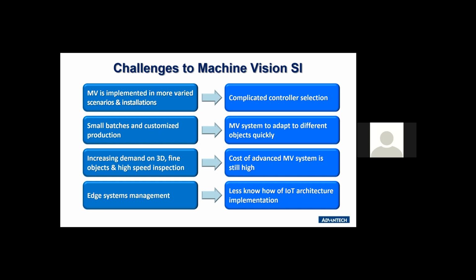And finally, the edge system management. That means when a large number of your machine vision systems are deployed in the field, how do you make it easy for yourself or your customer to manage the equipment in real time? This could be a big value to your customer, but it's not easy. It could be a challenge to the machine vision SI.